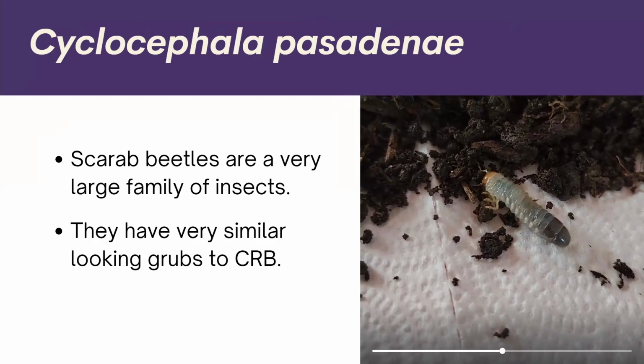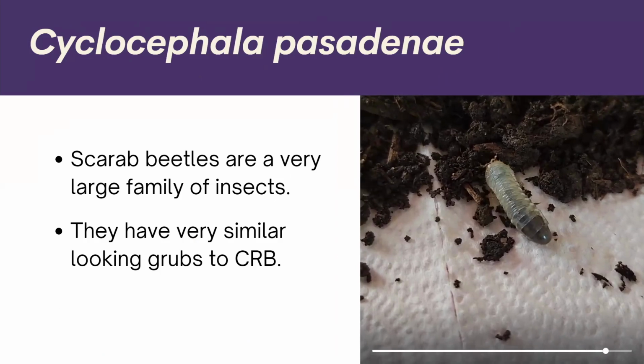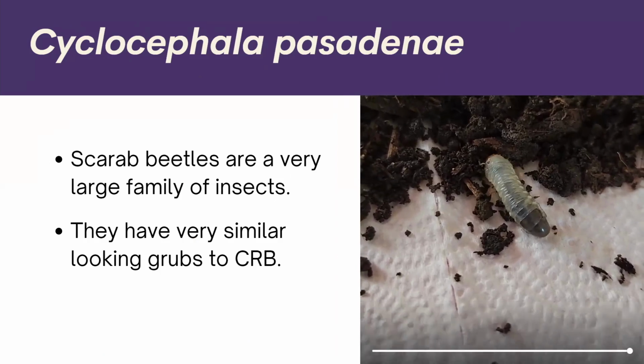So just keep in mind, we can't rely on the size, right? Because CRBs start tiny and get really big. And scarab beetle is a big family, and they all have grubs that are relatively similar looking. Pale white, brown head, kind of gross. They all look like that. So just because you find a grub, don't panic.